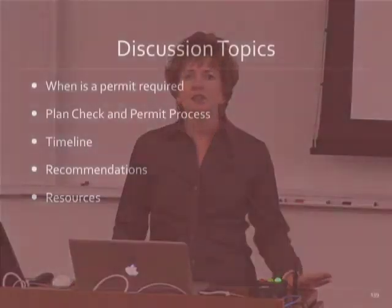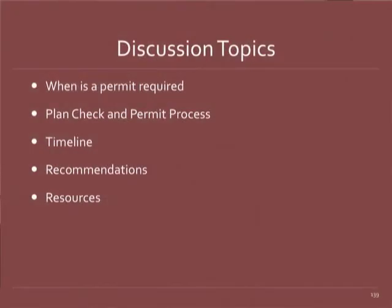So I'm going to focus on permitting, and the specific topics are going to be when do you need a permit, and Craig actually talked about that at the beginning with the Form 1 presentation that he had. I'm going to walk you through about 4 plan check and permit processes that Santa Clara County has, a couple of informational pieces related to timeline, some recommendations, and then end with resources before we go into the next topic. This third section focuses on permitting, construction logistics, and closeout.